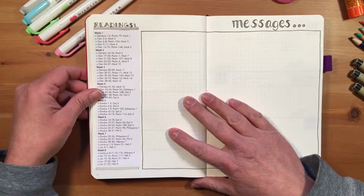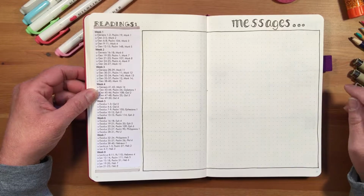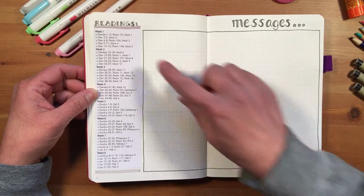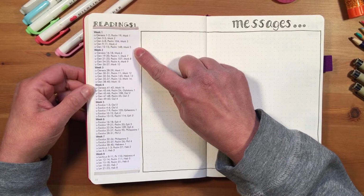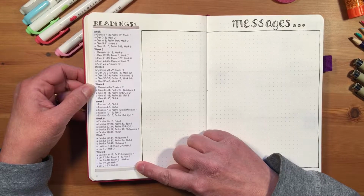If you guys have been following me somewhat, one of my major goals for the year was to read the Bible from front to back, because I think at my age I should have already done that, but I haven't managed yet. So I found a really great, I guess it's a program online, that allows you to read 5 days a week for each week. And by the time you get to the end of December, you've read the whole Bible.